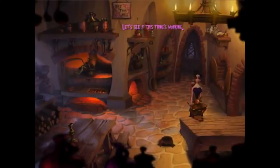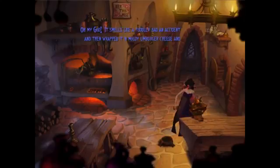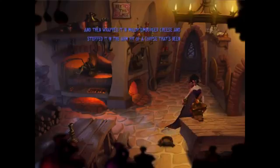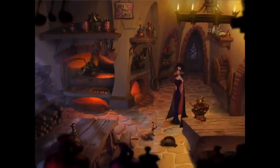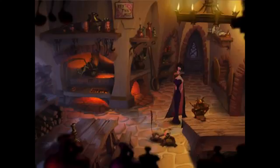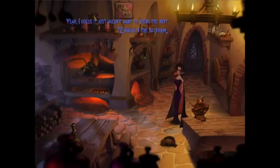Let's see if this thing's working. Oh my God! It smells like a toddler had an accident, then wrapped it in moldy Limburger cheese and stuffed it in the armpit of a corpse that's been rotting in the sun all day. He went back into hiding. Apparently he agrees with your assessment of the food. Yeah, I guess it just doesn't want to spend the next 72 hours in the bathroom.